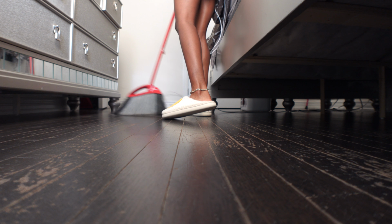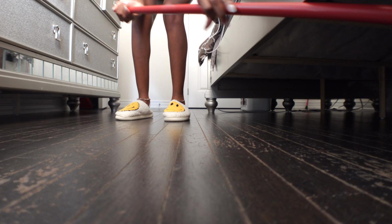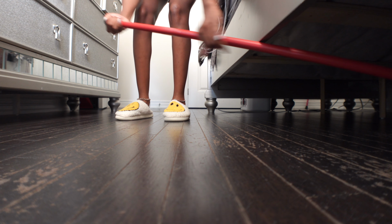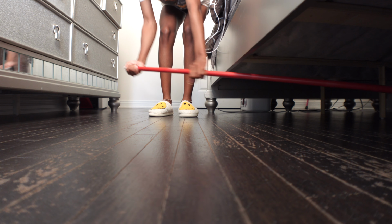It's important that I really stay on top of keeping my floors clean. So I like to do a good sweep and then follow up with a vacuum to pick up any excess pet hair that the broom might have missed.